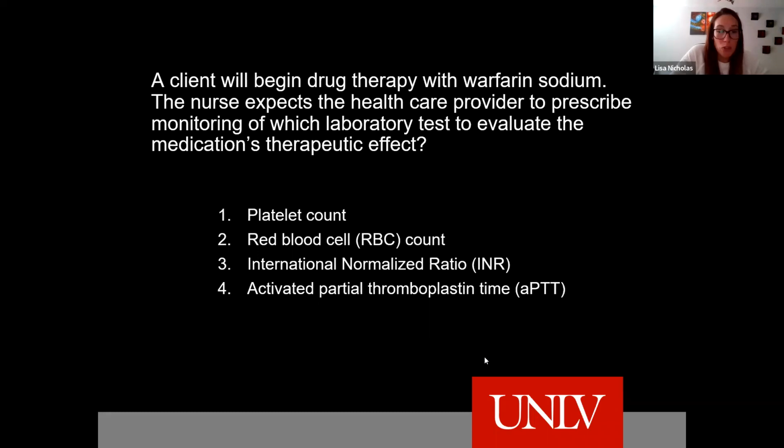Okay, the majority of you chose number 3, which is the correct answer, an INR or International Normalized Ratio. That is the lab that is used to assess the coagulation status for therapeutic interventions, including medication management. And so it's really important to know what each one of these things do.